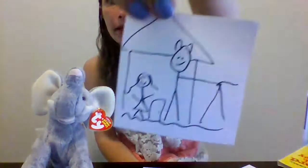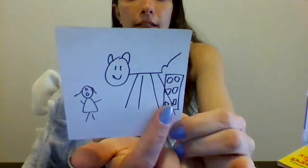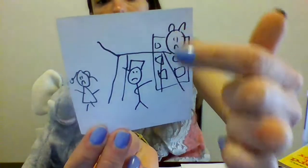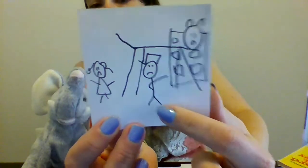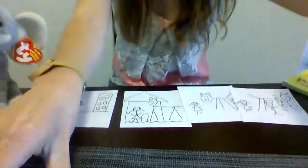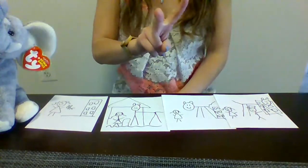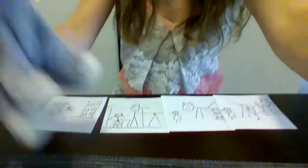So I drew a picture of Amelia Elizabeth and Clifford, and they're in the country. I drew a country house. I drew a picture of Amelia Elizabeth and Big Clifford in the city. I drew a picture of Amelia Elizabeth, Clifford, and the police telling them that Clifford had to go. And I drew a picture of Amelia Elizabeth with Clifford as a little tiny puppy. So I'm going to put those all out on the table. And your job is to help me put them into the right order. What happened first, second, third, and fourth, right?